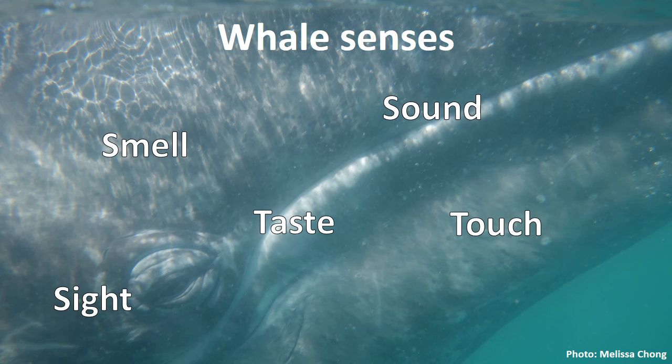Okay, the next sense is touch. Dolphins especially use their beaks for touching, and whales use their bodies for communication by jumping out of the water and creating loud sounds. Touch is very important, but touch is not a whale or dolphin's main sense. Taste. Dolphins and whales, according to new research, have actually lost their ability to taste any flavours except for salty. So taste is not a whale or dolphin's main sense.